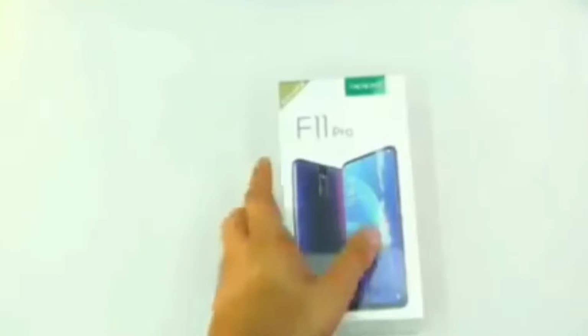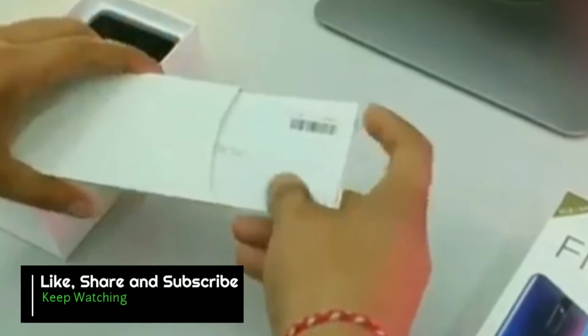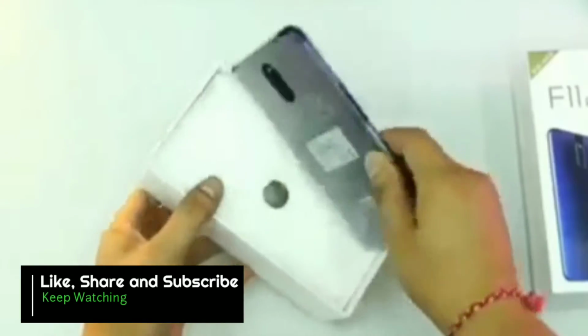It is having a 6.53 inches 1080x2340 pixels LTPS IPS LCD screen. It is running on Android 9 Pie. It is having MediaTek Helio P70 12nm, which is an octa-core chipset, and the GPU is Mali G72 MP3. The storage options available are 64GB of ROM with 4GB of RAM or 128GB of ROM with 6GB of RAM. It is not having a SD card slot.